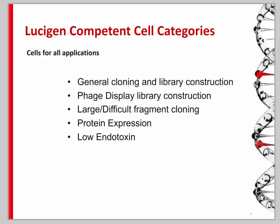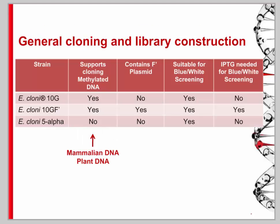Okay, so we divide our different competent cell offerings into 5 categories, reflecting different applications and workflows. General cloning, phage display, difficult or large DNA, protein expression, and unique specialty strains for protein and plasmid production without endotoxin. So we'll touch on each of these in turn, beginning with general cloning and library construction.